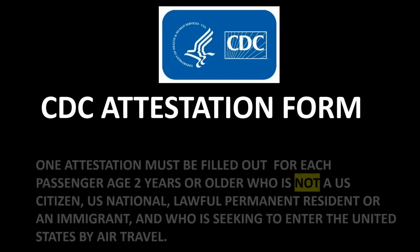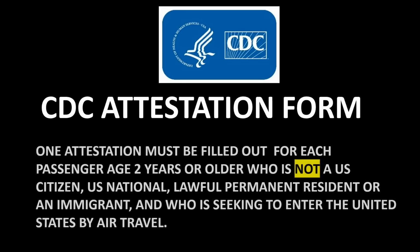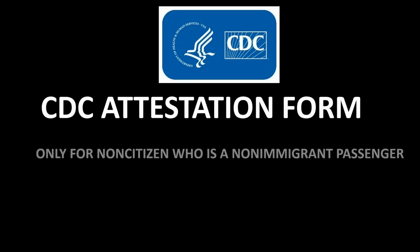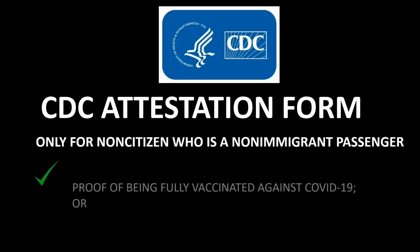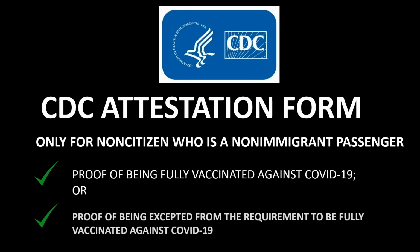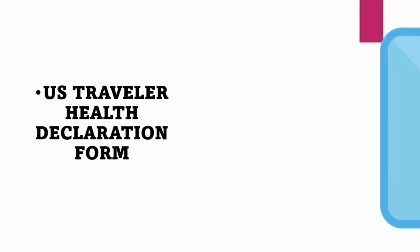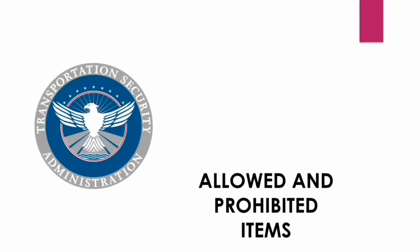So one attestation must be filled out for each passenger aged 2 years or older who is not a U.S. citizen or U.S. national or lawful permanent resident, and you are seeking travel by air. This is only for a non-citizen who is a non-immigrant passenger. However, you must show proof of vaccination, or you must show that you are exempted from the requirement to be fully vaccinated. Another form that you must fill out is the customs declaration, but this will be provided by the airline company. Also, you must fill out the U.S. Traveler Health Declaration form. For prohibited items, you must check the Transportation Security Administration or TSA.